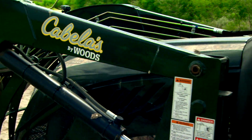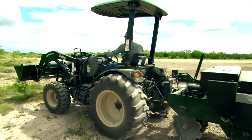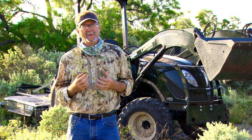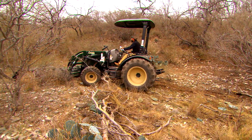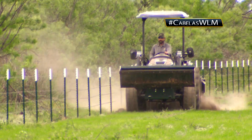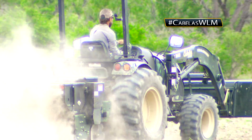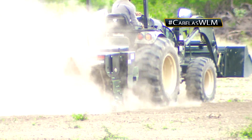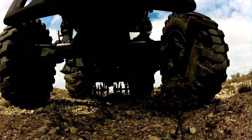Then when you fast forward to the wildlife management aspects of it, getting out in the field and being able to create food plots, we'll use a combination on some of these heavy duty jobs where we go in and maybe do some heavy brush clearing with a bulldozer, but then we come back in behind that and manipulate and manage the property with our tractors. In these cases, we're going out and working food plots, big and small. We're tilling the ground, and all of the accessories that Cabela's offers allow us to pick and choose what we need to get the maximum efficiency in the field.